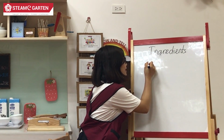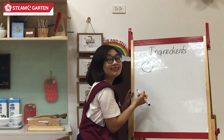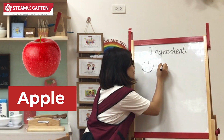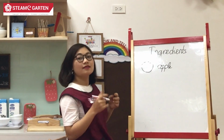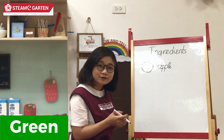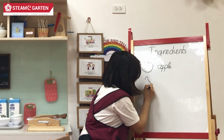Okay, so now look at this. Do you know what is it? It's an apple. That's right, apple. And the next one is green. What fruit is green? There are a lot of fruit that are green, right? So you can look at the picture and guess.